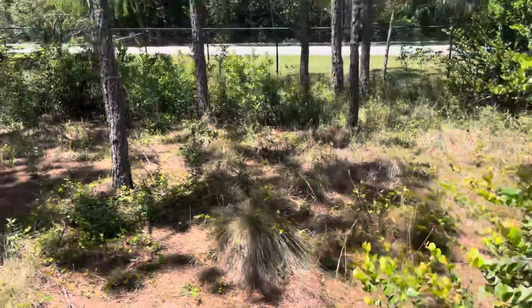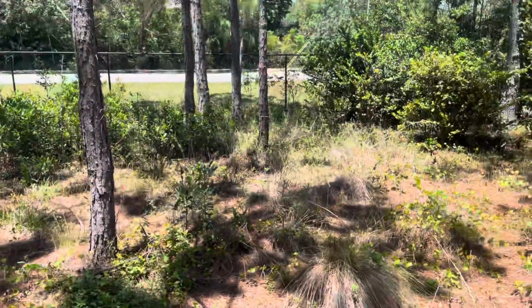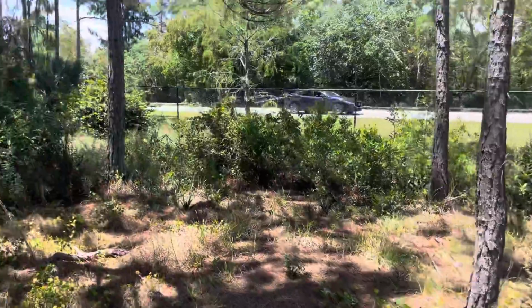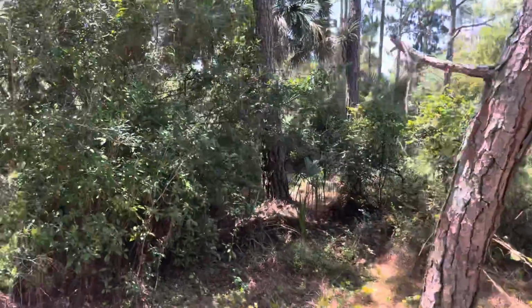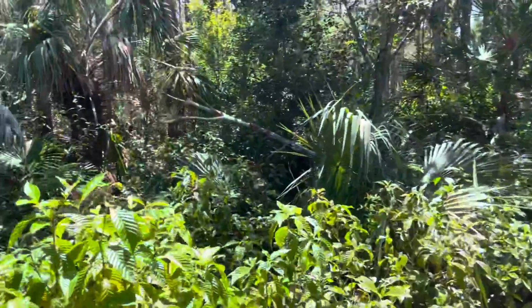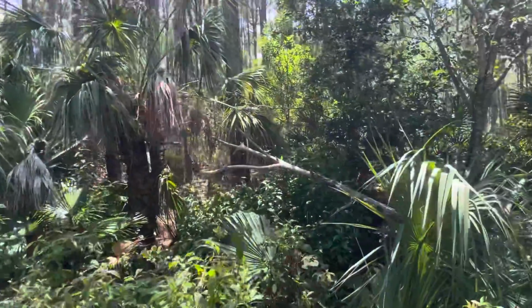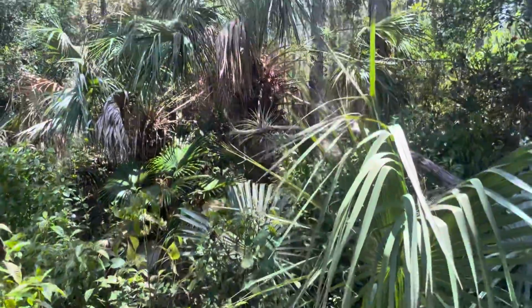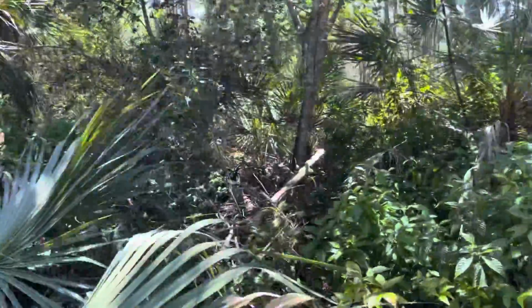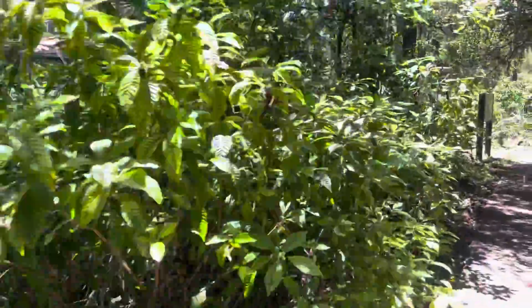And this is new from my last visit, which was about 2 years ago. There is an open area here backing onto a residential street, which I have not seen before. So that's pretty significant. Here's some more of the vegetation in the wet prairie area. Again, very different than other parts of this refuge.